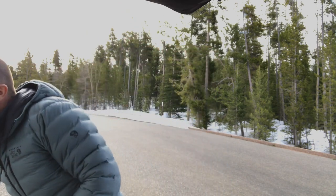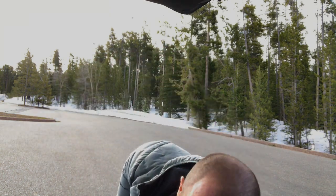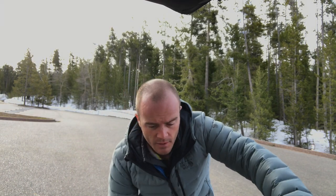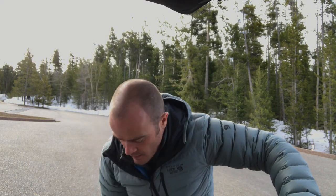All right, so I made it to this shoreline, and it looks like there's a really nice spot down there. I'm going to have to walk through a little bit of snow to get there. So I'm going to put on my boots and get my gear together. I'm going to go make a few photographs. It's really pretty right now.